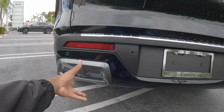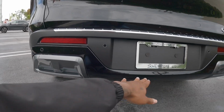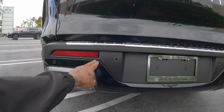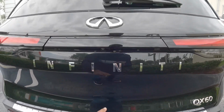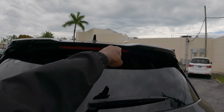They got that from Volkswagen. I'm not sure why Infiniti didn't offer real exhaust trim, but I guess to make it look cleaner back here. But it does look really clean at the rear of the vehicle. There's also these multi-reflectors integrated into the actual rear bumper here. There's also this aluminum plate here to protect the bumper. That's the Infiniti logo. This is the rear wiper. There's a shark fin antenna also with a third brake light right there.